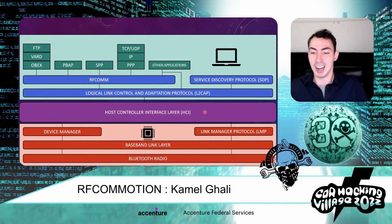In the middle layer here, this purple one, because it's a mix of the blue and the red, is the host controller interface layer. This is a protocol that's used to allow the host to communicate with the controller. There is some standardization around how HCI commands are implemented, but there can also be vendor-specific instructions based on the vendor of the Bluetooth chip. Again, a lot of this stuff is going to be different from vendor to vendor, which is another one of the reasons it's a little bit complicated.